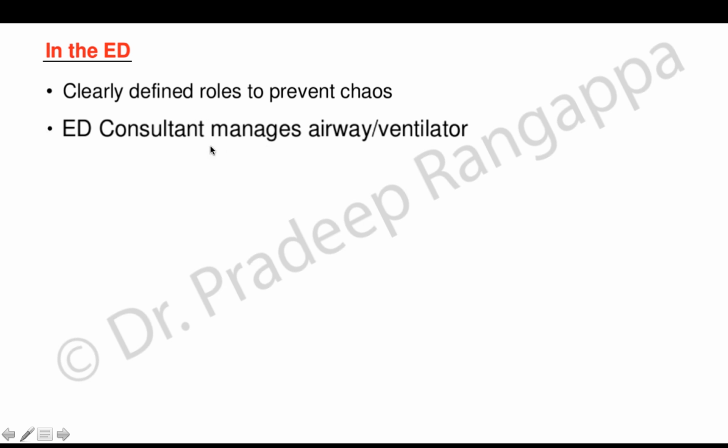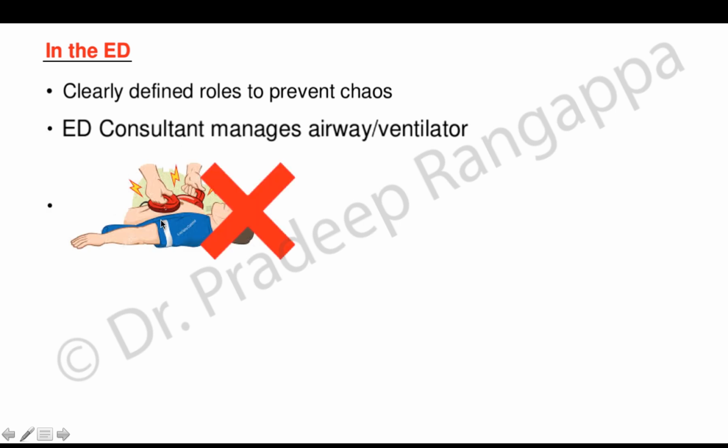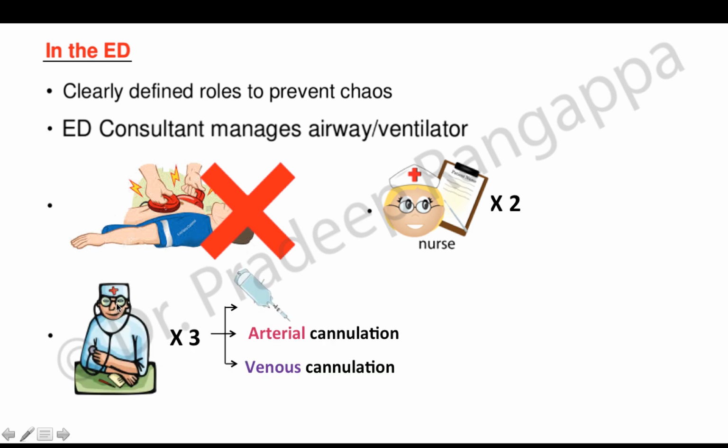As you see, the ED consultant manages the airway. As soon as the patient comes to the emergency department, if he's not intubated, he gets intubated by the emergency consultant, or if he's intubated, airway and ventilation is managed by the emergency department. And the key thing is, as ECPR is happening, we cannot shock these patients. There is an absolute contraindication for shocking these patients when there is effective CPR and a plan to put him on ECMO is happening.